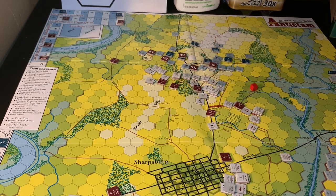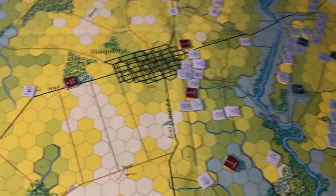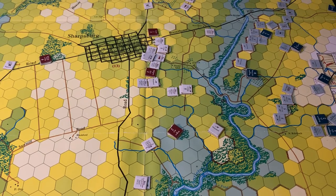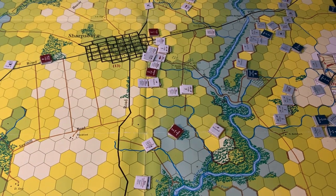Now, we don't have any movement over here to do. Nobody gets to move, but we do have fire now. So we got defensive fire and then offensive fire. So, okay. We're going to start down here just to see if we've got anybody in range. The visibility is 5. Artillery can fire all the way out to 10. But we're going to check to see our range here.